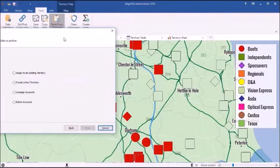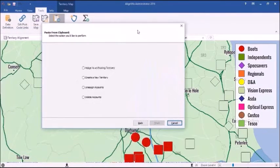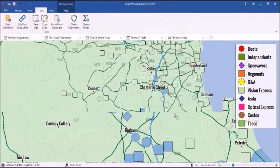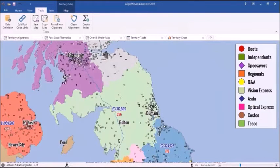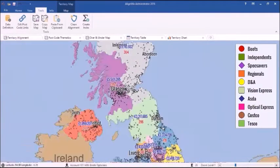I'm going to say they need to be assigned to an existing territory, the Northeast Territory. And you can see that's another way of creating those overrides. Very, very powerful. So that's the override capability. That's probably particularly important if you're creating territories, maybe less important if you're doing franchises.